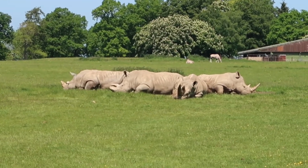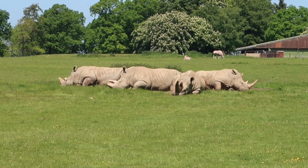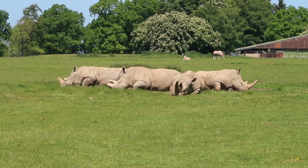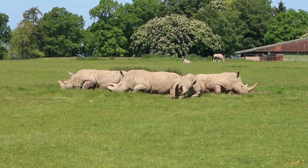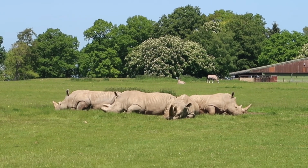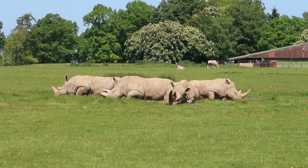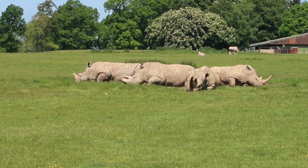These are obviously your white rhinos and greater one-horned rhinos. I think there's now nine or ten of them here, including the youngster, Nandy, which is a bit of a troublemaker. Comes galloping around, but it's probably asleep somewhere.